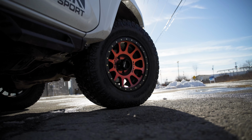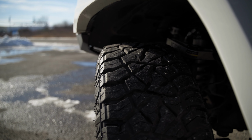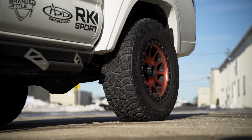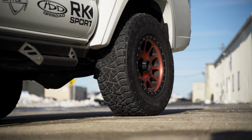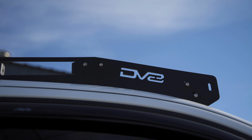And then for wheels and tires, it has TrailBuilt's exclusive, our Method MR305 in the red, and that's a 17 by 8.5. And then the Canati Armor Hogs, that package was about $2,500 with the spare. Whereas Josh on his Tacoma, he did not have the spare, but this package here, relatively good price on the set of 5 for $2,500. DV8 Off-Road roof rack for $540, and then the bed cap rails, the roof rails for $230.